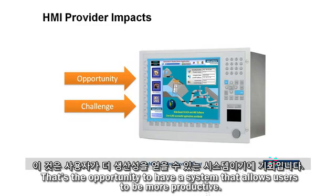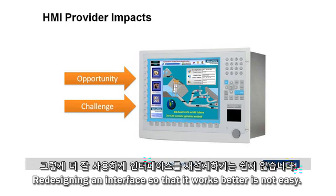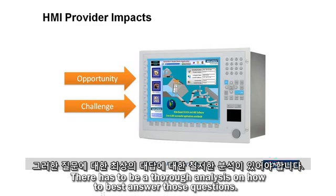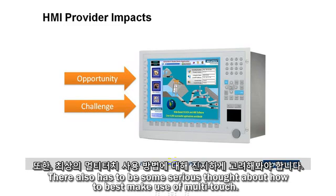That's the opportunity, to have a system that allows users to be more productive. On the other hand, that's also the challenge. Redesigning an interface so that it works better is not easy. It takes some careful thought. How do people really use the system? What do they care about? What is of lesser importance, or perhaps totally unimportant? There has to be a thorough analysis on how to best answer those questions. There also has to be some serious thought about how to best make use of the multi-touch.